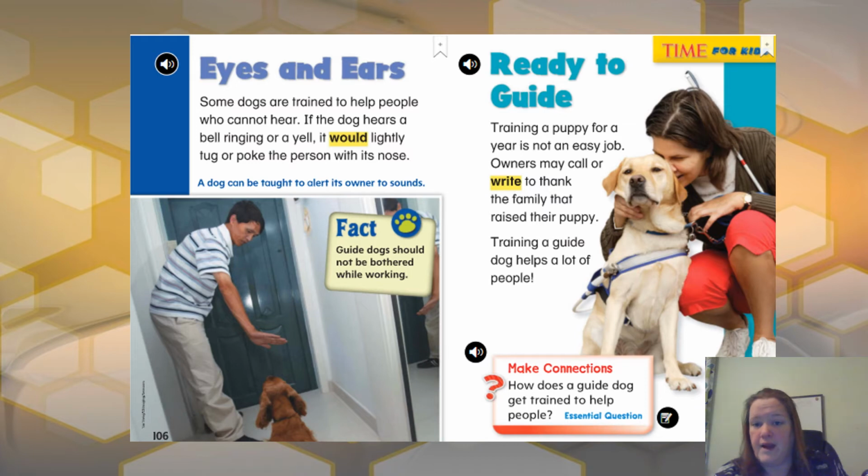Next page. Ready to guide. Training a puppy for a year is not an easy job. Owners may call or write to thank a family that raised their puppy. Training a guide dog helps a lot of people.